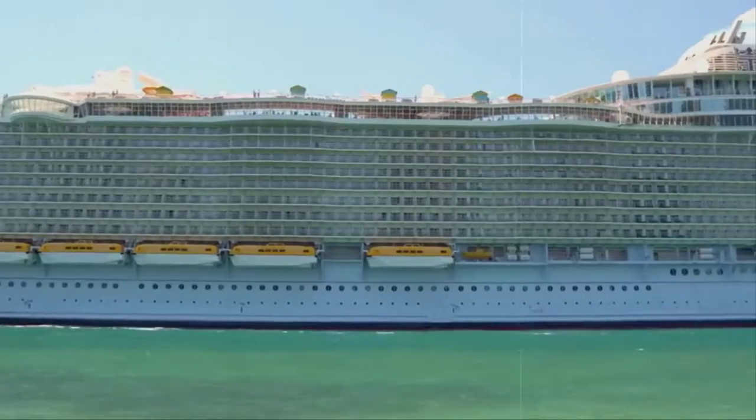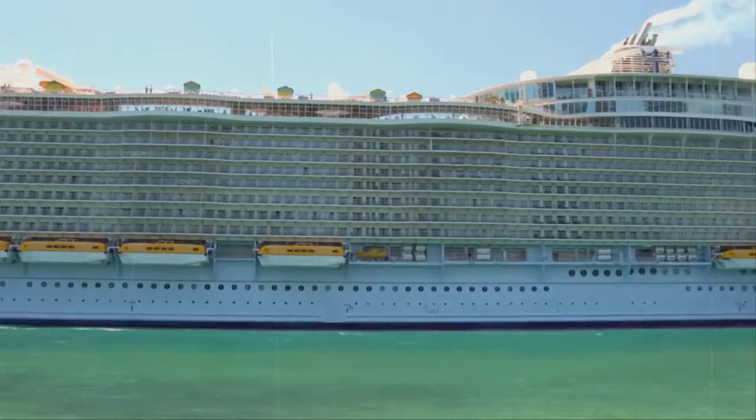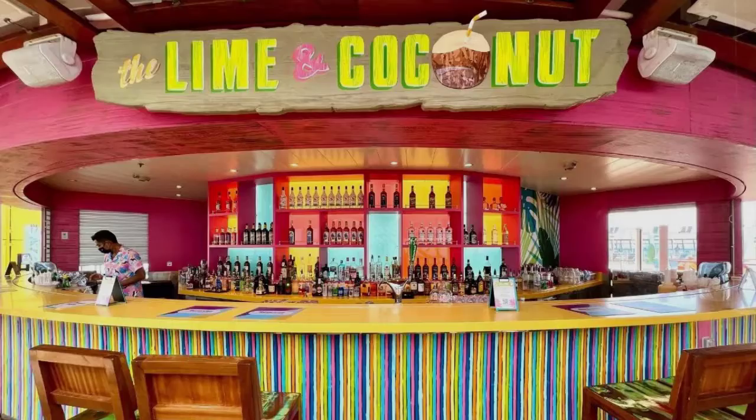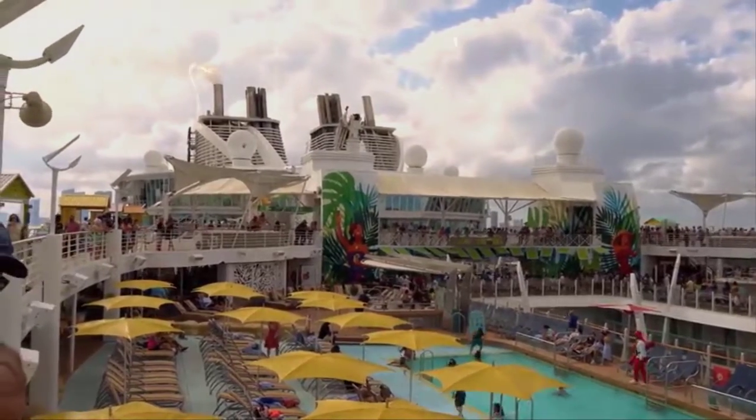In May 2019, Oasis of the Seas underwent a $165 million modernization to include a Caribbean-inspired pool deck, kids' aqua park, signature bar, and a water slide, as part of the Royal Amplified fleet modernization effort.